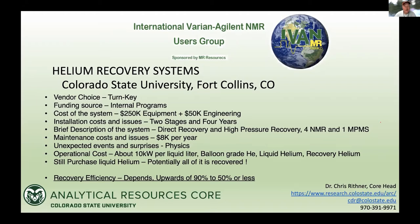Helium's an interesting fluid. The operational cost, which is for the most part not covered by us, is reflected in the 10 kilowatts per liquid liter that you're using. We use balloon grade helium. We also use liquid helium. We don't have all of our instruments hooked up for a variety of reasons. And of course, recovery helium. Recovery efficiency depends. It's between 50 and 90%, depending on the instrument.